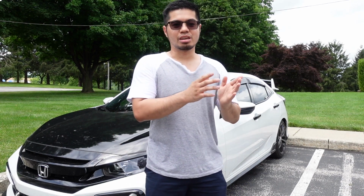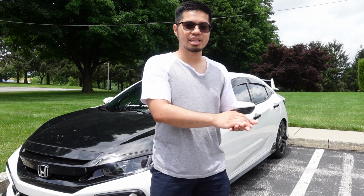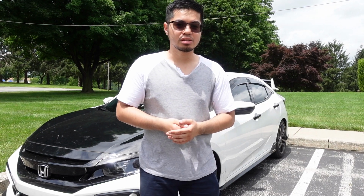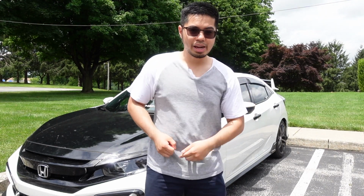And these lights are a great way to customize the interior of your car, because you do get that personalization, because you can make your car red, blue, green, yellow, whatever color you wish. You do have those options. So yeah, I'll show you right now.